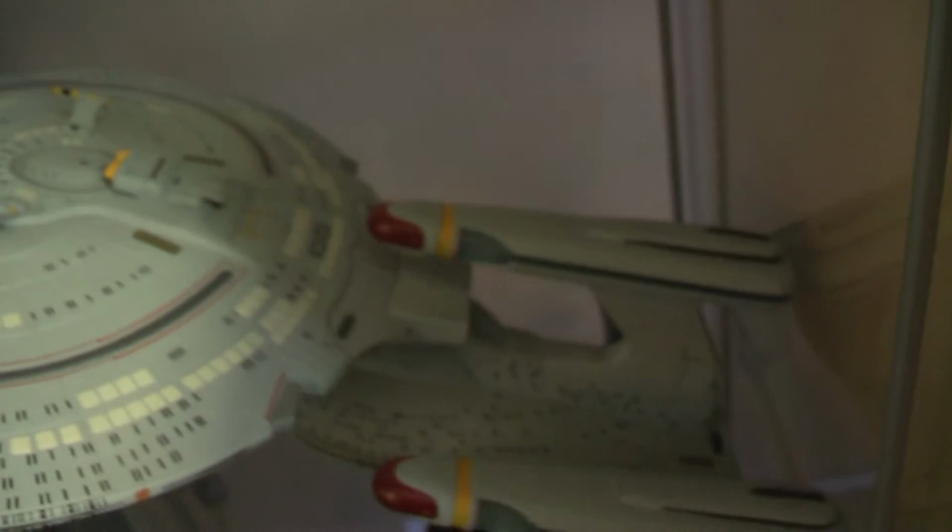See what I mean? Another Diamond Select Enterprise. This is the one from All Good Things, Riker's ship, with the 3 nacelles. The saucer section separates, which is great. As you can tell, the saucer section's really heavy. Really is. So we'll go down under that, and we have the DS9 runabout, Playmates again, as you can see.